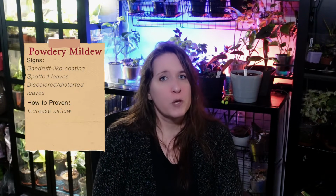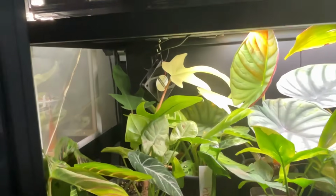For prevention, good airflow is crucial. Powdery mildew thrives in humid conditions with poor air circulation, so make sure your begonias have plenty of space around them to allow for good airflow, and avoid overcrowding your plants. You can also use a small fan to gently circulate air around them. If you have plant cabinets like I do, those little USB fans that they use for PCs are perfect. Just hang them up on magnetic hooks.